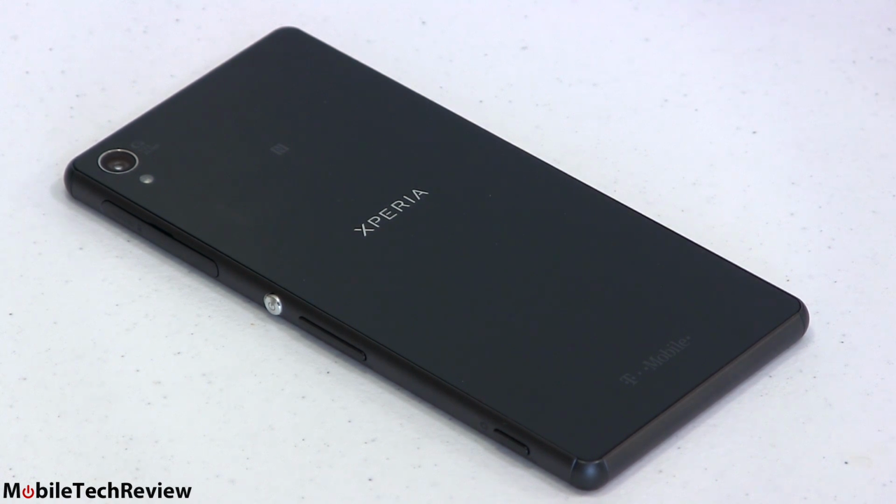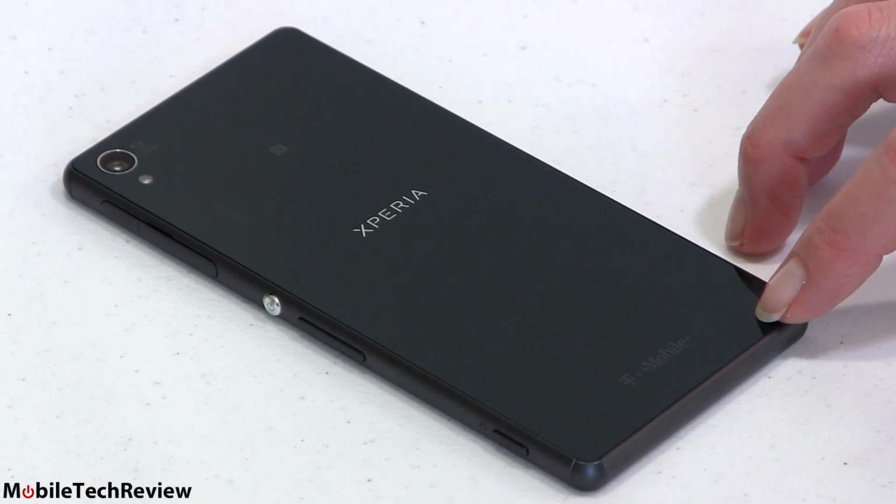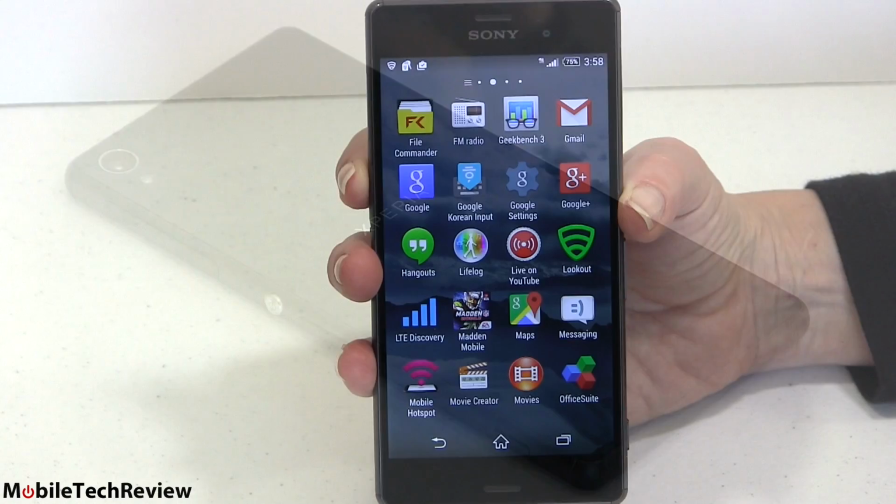Now, if I'm going crazy playing a lot of games or something like that, or GPS navigation for an hour on the road, that's going to shorten your battery charge lifetime, but it's good. Speaking of which, it also supports Qualcomm quick charging. No quick charger in the box, though.